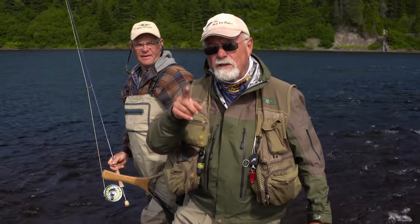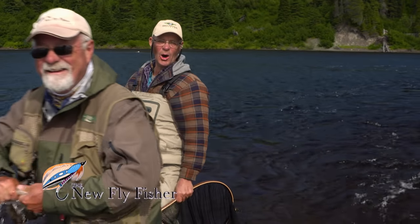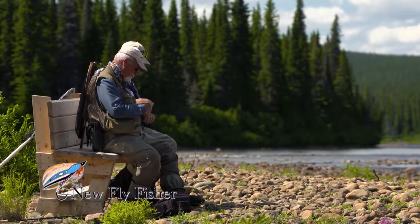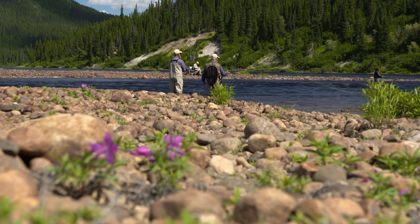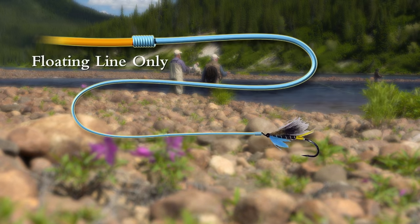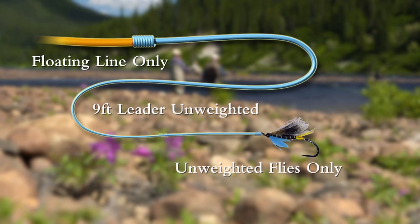And now for something completely different, our cameraman gets to fish. Regulations dictate that the setup be floating lines only. The leader I used was 9 feet long and completely unweighted. The fly has to be a non-weighted artificial fly with a single hook.